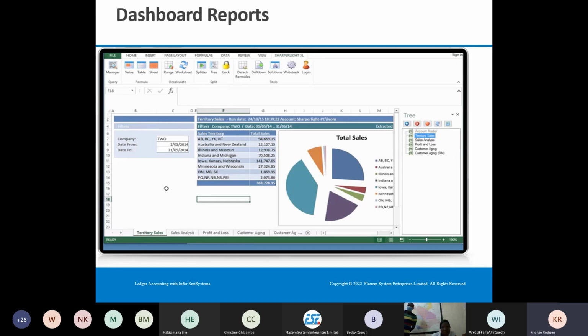Then we have dashboard reports done by Sharperlight and also in Infor Query and Analysis. You can choose to do them in Excel if you are using Infor Query and Analysis, and if you want to use web, then we have Sharperlight. Sharperlight supports web reporting. If you are interested in reporting from the web, then Sharperlight has you covered.